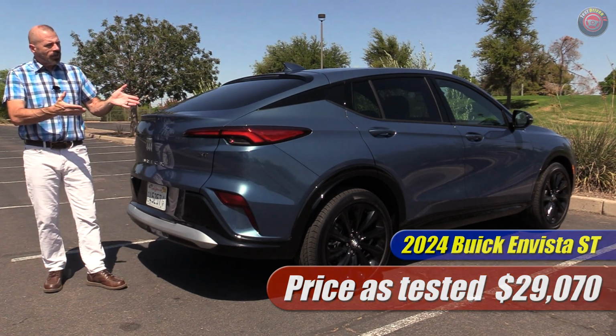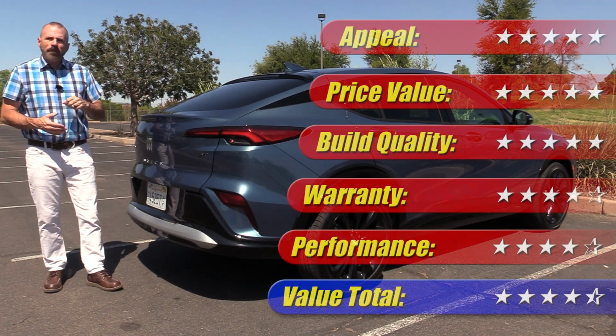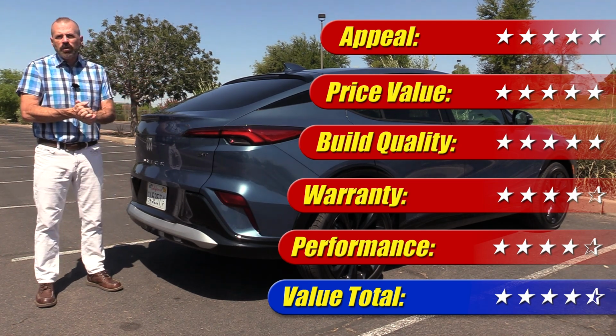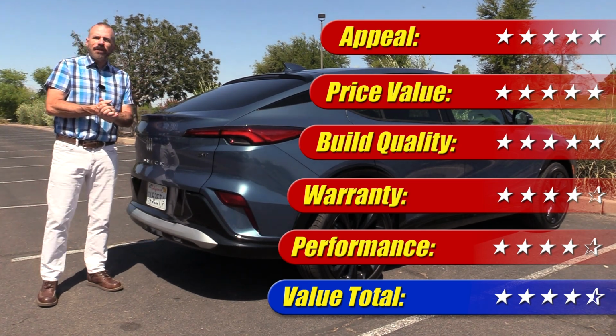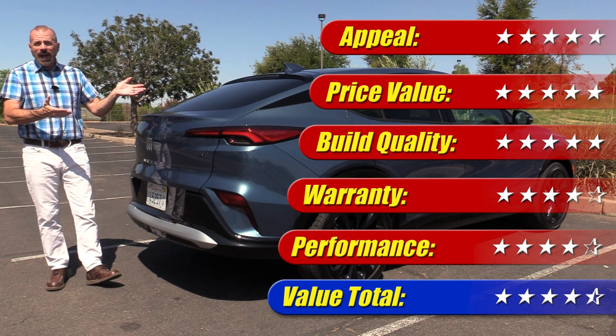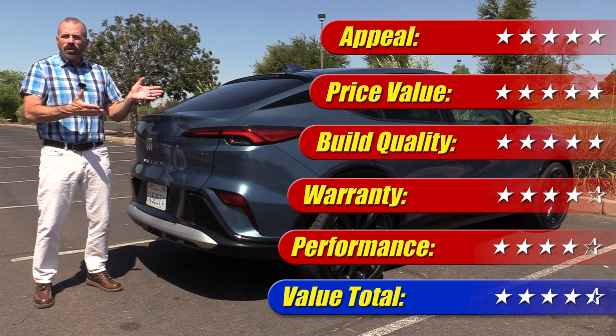So when I look at things like what you get for the money and all of the things we talked about, I also sort of balance it with warranty coverage. We're at 3 years/36,000 miles bumper to bumper. We are at 5 years/60,000 miles for powertrain. Hyundai and Kia offer a lot more than that. They are the standout. So warranty coverage is sort of class average here.